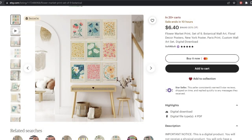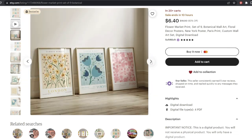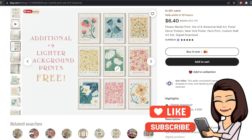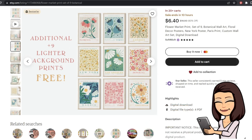Okay, moving out of the wedding industry here. The next listing on my long list, as we keep getting higher and higher in the monthly income, is this really cool flower market print. It is a set of 9 prints, all flower related, with different cities. So it's really, really cool. Very pretty, very colorful, and I love how they've really just encapsulated the flowers of the different cities and how it really all ties in together.